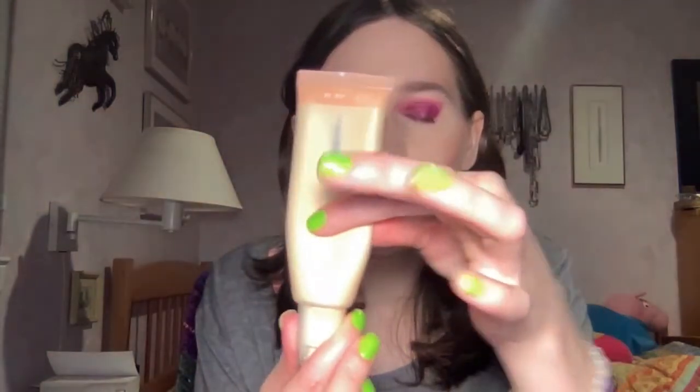So I think I put this in the products I want to use up in 2021, and this is the ColourPop Pretty Fresh Hyaluronic Acid Tinted Moisturizer. So this is how much that I've used of this product. So it's pretty much down to here, so that's not too bad. This is like my go-to tinted moisturizer anyway. I love it so much, and I'm in the shade Fair 2W.